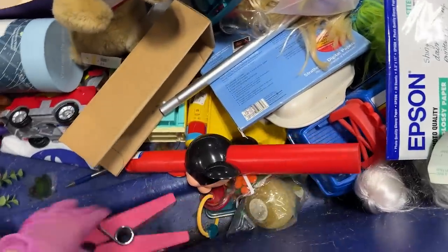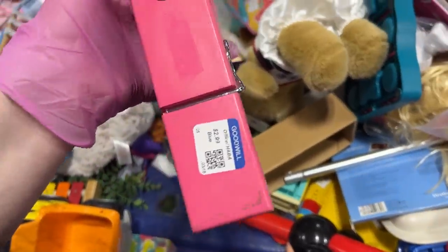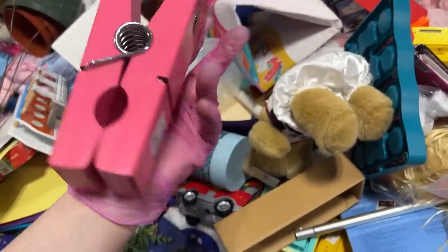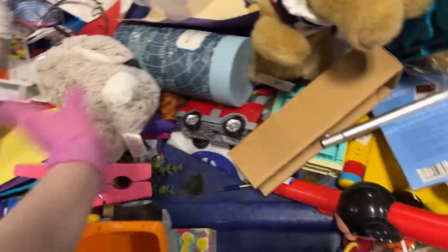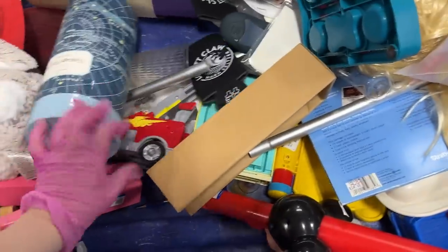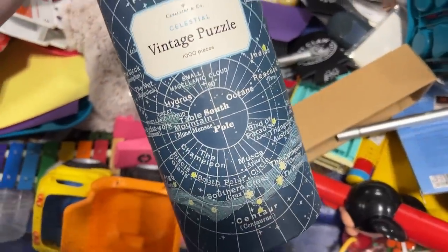There's not some little people. Oh my gosh, this is the coolest jumbo clothespin. I find the coolest stuff here, okay? I'm not gonna get this, but back in the day, I would have been like, yeah, put it in my cart because it's so awesome. What's this? A vintage puzzle.